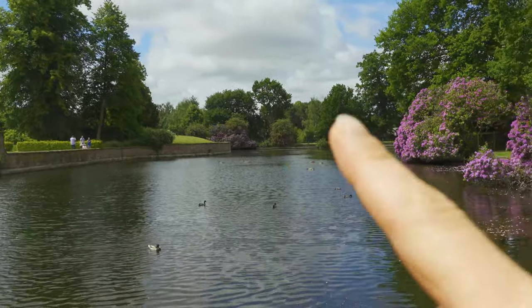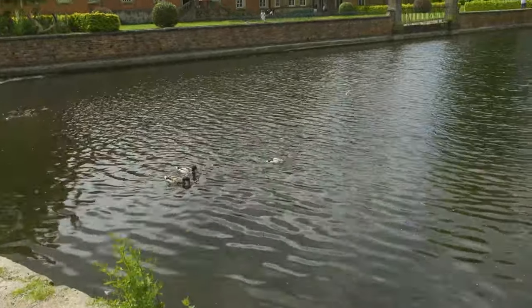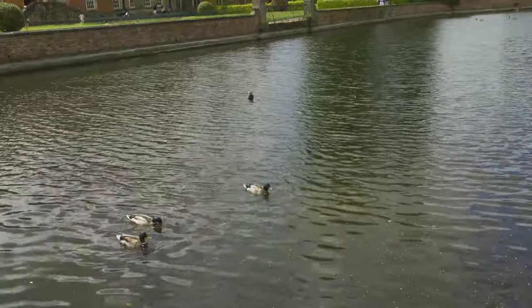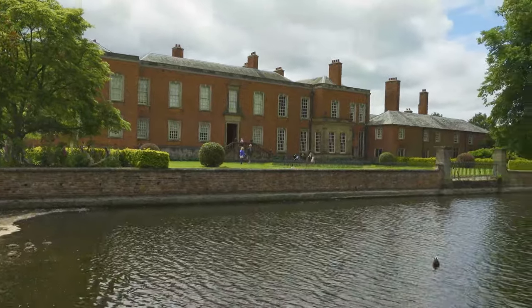Across the other side is the way we came in. Obviously we've got the house here, and all the dogs swimming. Hello Donald. Hello Daisy. We're all here. And it actually looks like you can get in the house today, which people are doing now.